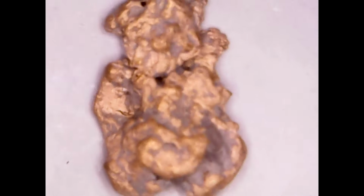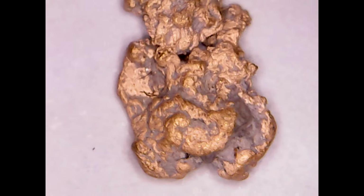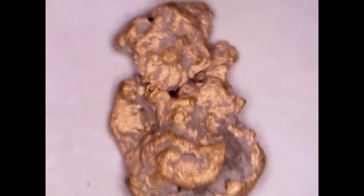This one was a beauty of a nugget. I found it a couple of years ago and been hanging on to it. It looks like a teddy bear holding a guitar, doesn't it? I mean, that's one of a kind, I reckon. I've been hanging on to it. I'm going to turn that one into a bit of jewellery for a special someone, I reckon. It's just, I mean, a teddy bear holding a guitar. That's beautiful.